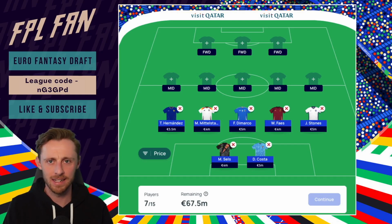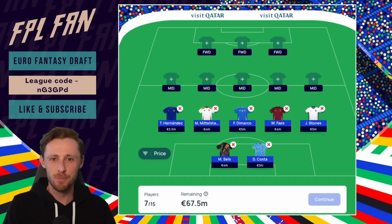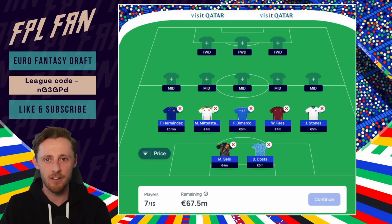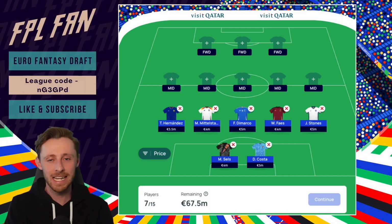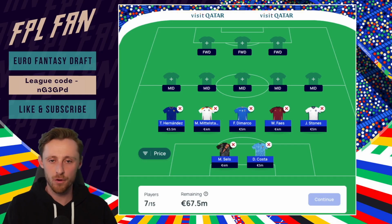First up, Theo Hernandez. I've seen a few people move away from the France defence, looking at their recent friendly results, obviously losing against Germany. A few people have been a little bit scared to go for their defenders, but I think Theo Hernandez, similar to FPL, is one of those players that offers both clean sheet potential and attacking returns, and that's exactly what you want from your defenders.